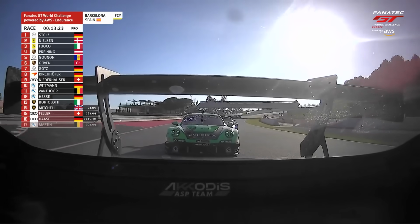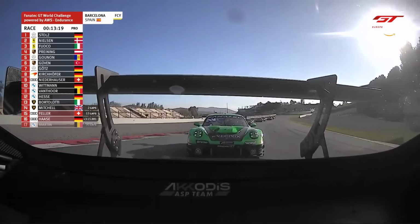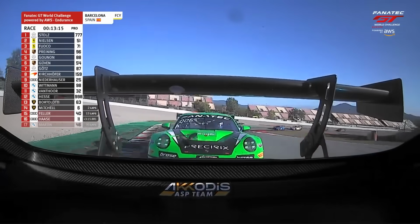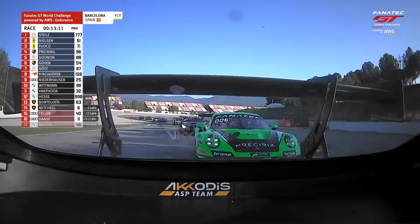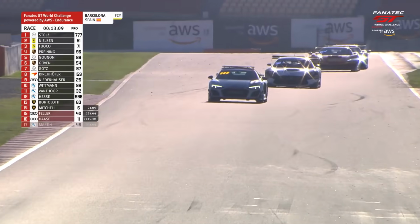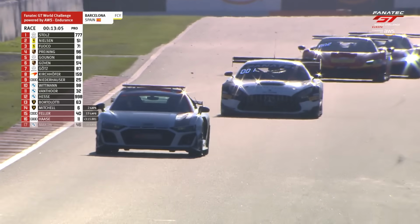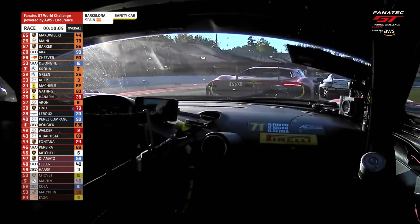Car 777, car 777, 5-second time penalty added to the final racing time for causing a collision with car 63. So from lap 1, on lap 81, the decision comes that a 5-second penalty is handed to the race leader, and more than ever now, that car needs racing laps to try and pull out 5 seconds worth of a gap. And look, Nicholas Nielsen almost overlapping there.